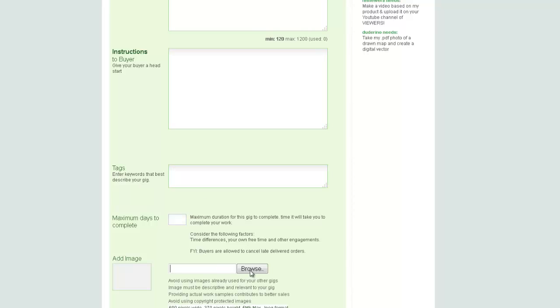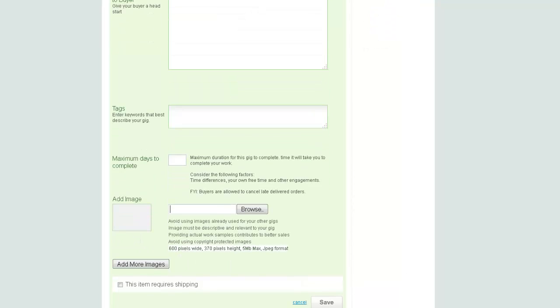Add an image. This is mandatory. You do need to add an image because you need to show what the person's going to be purchasing. And that's more or less it. Once you're done, obviously click save, and then you'll go live with your gig, and then it's a case of just waiting for orders to come in, answering queries, etc.